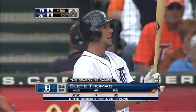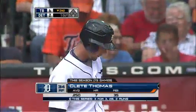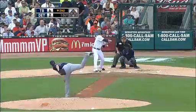Just smart, too. I see Polanco talking to Rafael Belliard before every series, and Rafael's always got some charts in his hand, and he'll tell Polanco exactly how they're shading different players, what certain players are doing. And Polanco, very smart, heads-up player.